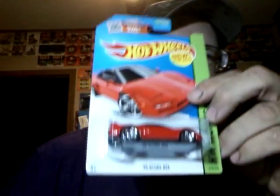They had it in Eric, and I didn't pick it up because it was only one of the cars I saw, so I didn't pick it up. And I got this one because I hadn't picked it up yet. And I got this one.